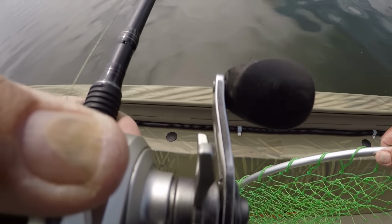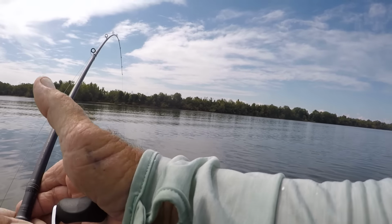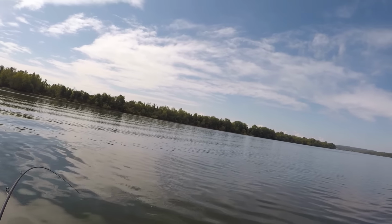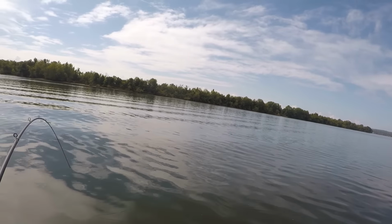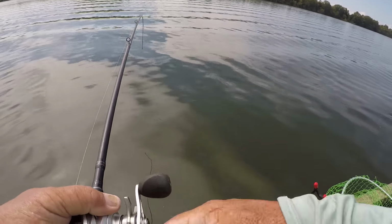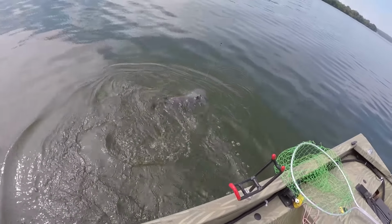Get her net out. I hope I brought a big enough net. I knew there'd be some big blue cat in here, but I didn't know how big, not really. But this is a pretty good one right here. If he'll quit fighting, we'll catch him. Here he comes. This is a pretty fish. Beautiful blue cat. I want y'all to look.